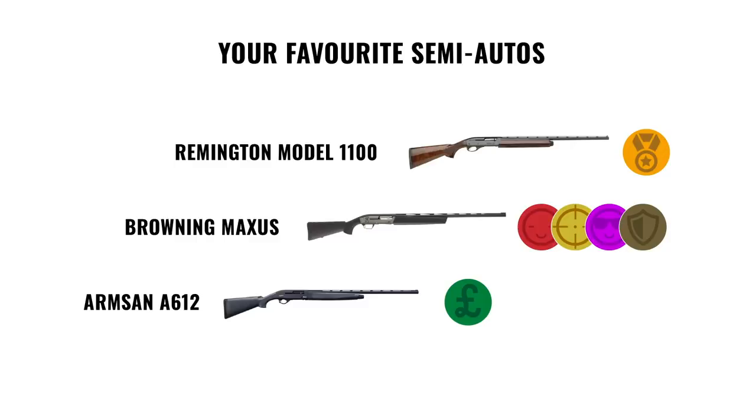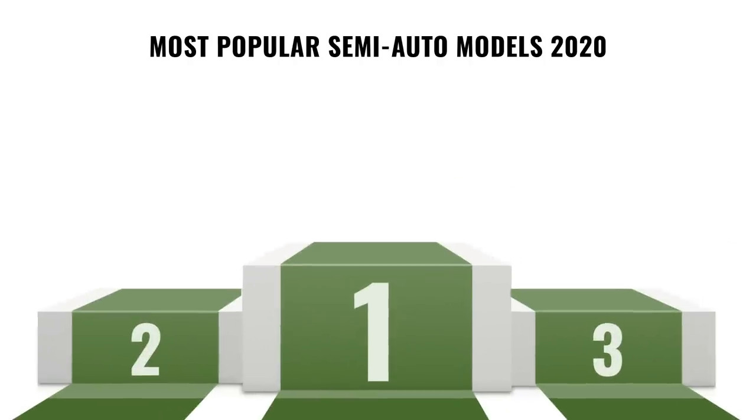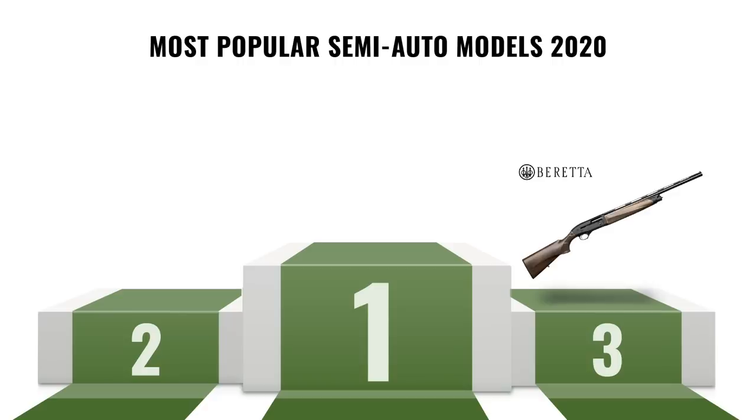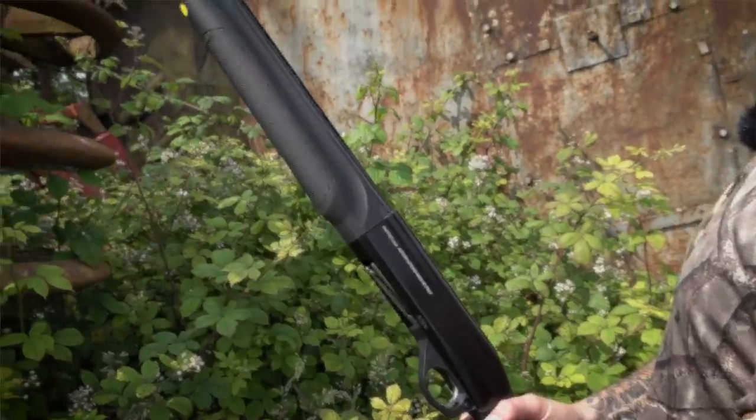And now the big one. What are the most popular semi-auto models? In third place, it's the Beretta A400 series. Second place goes to that clearly much loved Browning Maxus. And the most popular semi-auto among our viewers is, from Turkey, the Hatsan Escort, with 10% of the market all by itself. Tuzu kuru, which in Turkish means doing nicely.